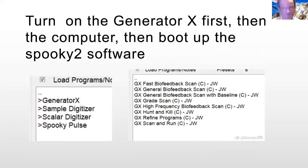Now we're looking at setting up and running the thing. If you turn on your generator first, that's the best. Then you can turn on your computer, and the computer will recognize the generator. Then you set up the software, and the software on the computer will recognize the generator. It's not advisable to start off by turning on the computer, then plugging in the generator. You can do that, it's just not as good. It's much easier and quicker to do it this way.